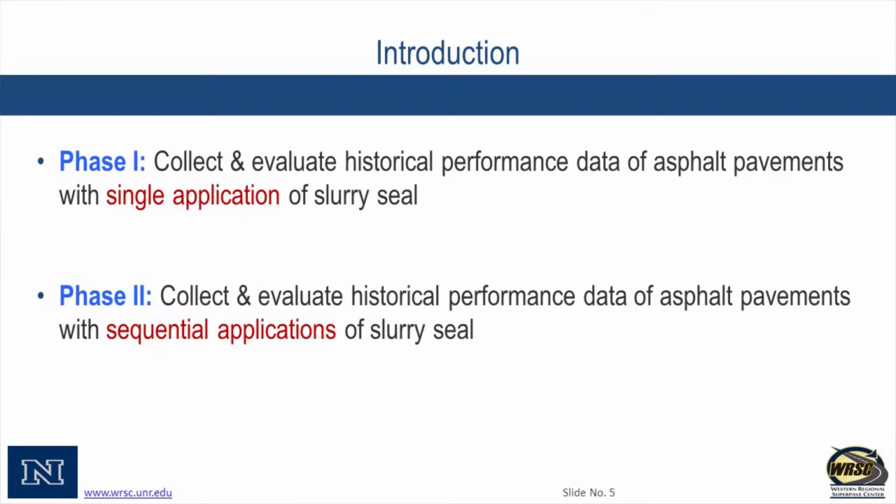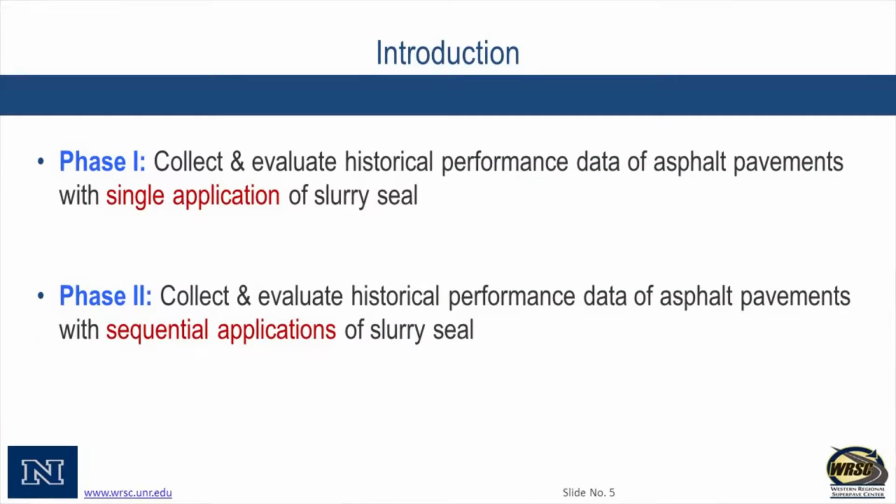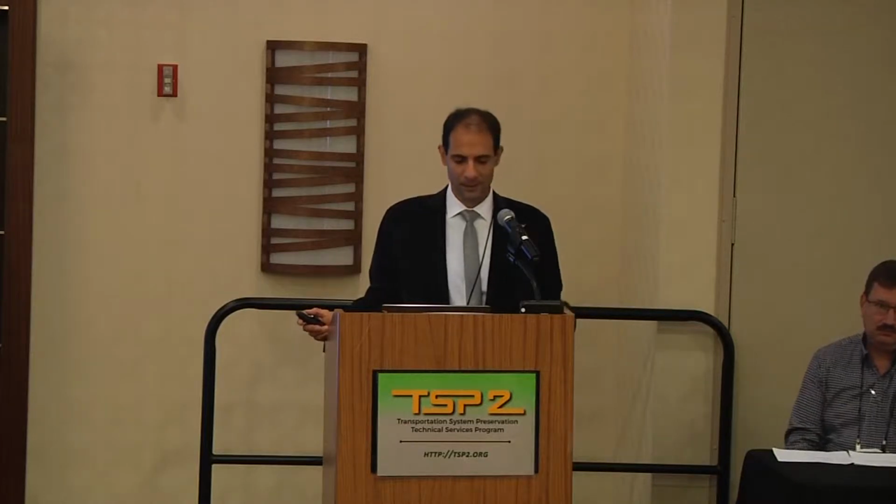The difference between the two phases is that under phase one, we only looked into a single application of a slurry seal throughout the life of the pavement. So we went back through the good database that we had, a 15-year database, and we looked at what will happen to that pavement if you apply a single slurry seal throughout its life. Phase two looked into a sequential application. So you do a slurry seal, let's say at year 3, and then you wait 4, 5, or 6 years and you do another slurry seal application. What's the impact of that? So I'm going to present both in parallel, the phase 1 and the phase 2 evaluations.